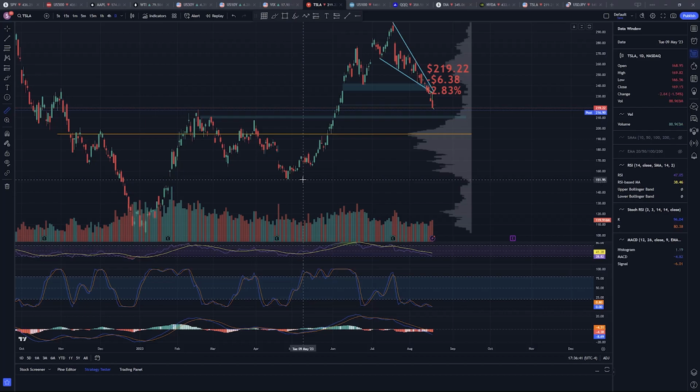trade for you, if you're trading, that is. If you're holding, I understand that this would have been a great place to dollar cost average.